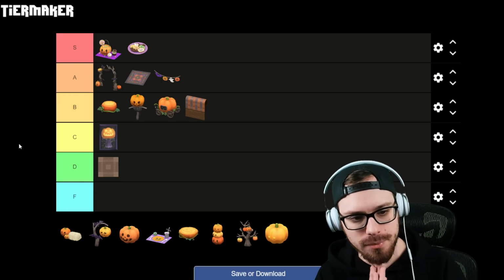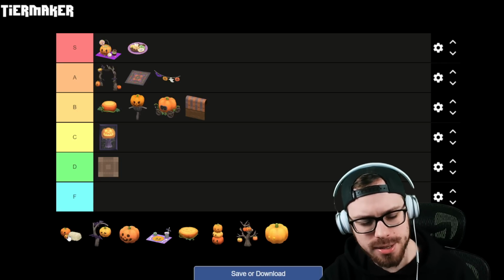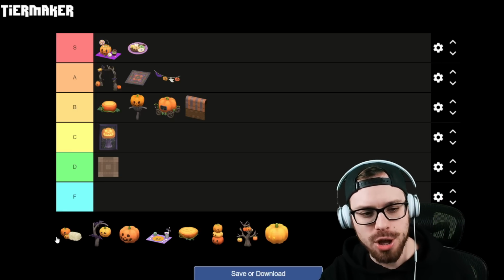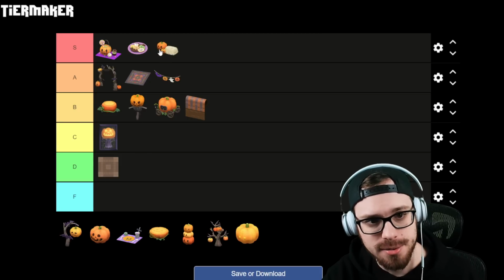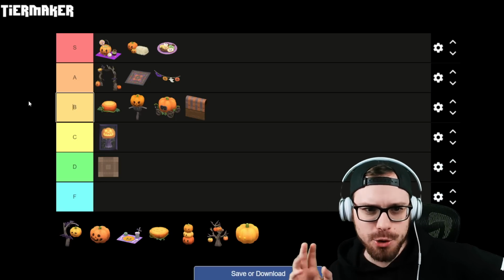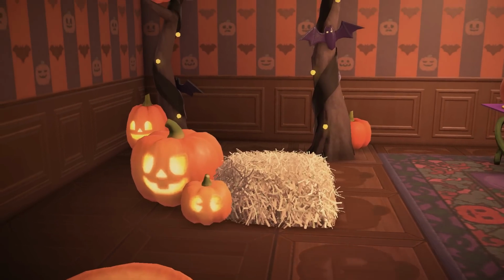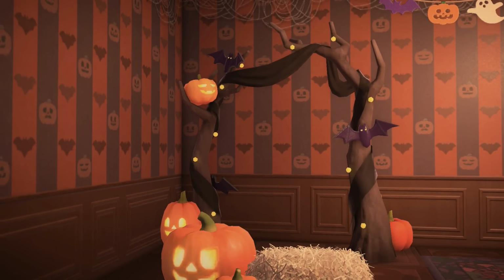Okay, the next one is the spooky lantern set, I think it's what it's called. So this is basically a couple pumpkins with a hay bale near it, and I'm gonna shoot this right up to S. I'm going to go, yeah, better than the cookies. The reason is because you can actually turn this around, and we're getting to a few items that we can do that with. You can turn that around, and you can use it all throughout fall.